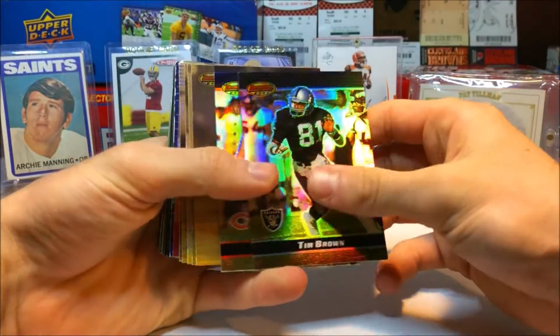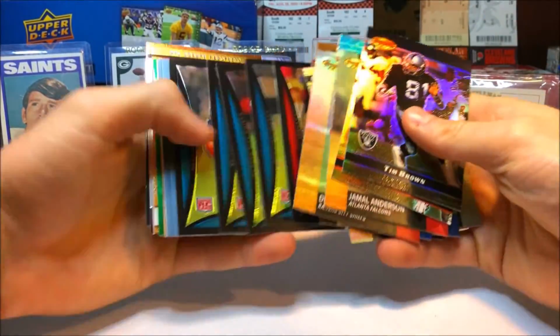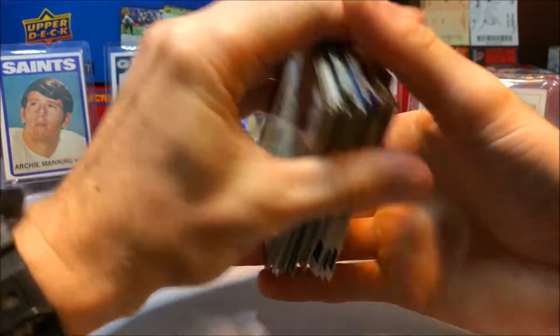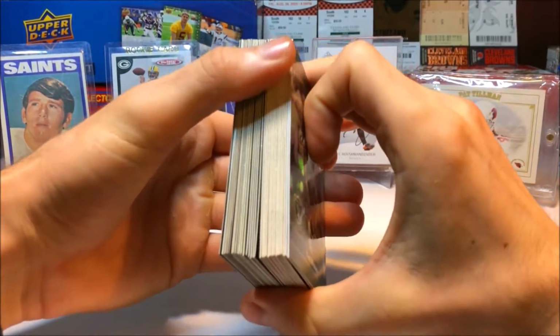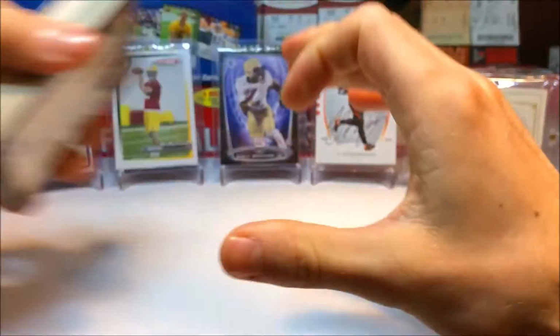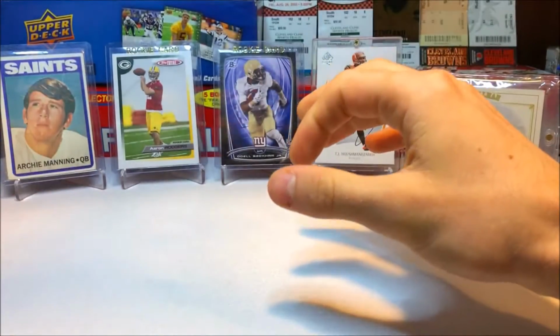But here's just a bunch of other Bowman's Best and Topps Chrome and Bowman Chrome and Topps Finest. I feel like Chrome cards and Bowman's Best cards hold a little bit more value than other base cards from any sort of trading card set. At least that's the case for baseball. I'm not sure if that's the case for football, but I'm just making assumptions at this point.